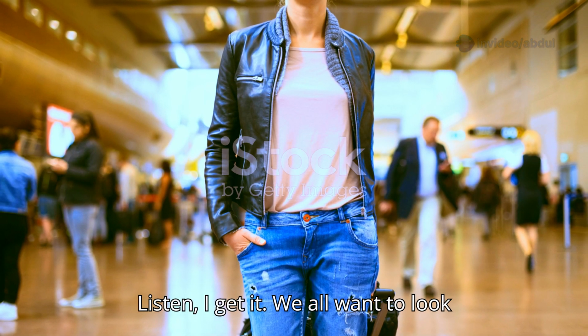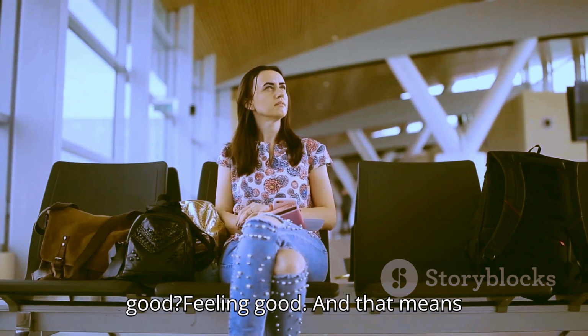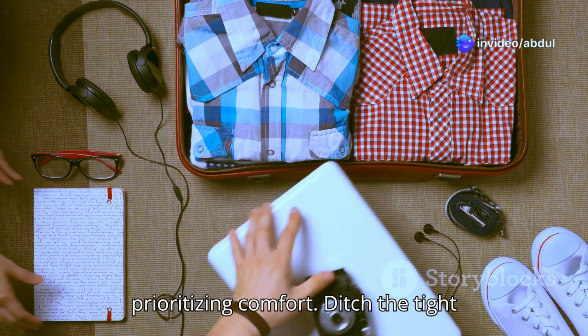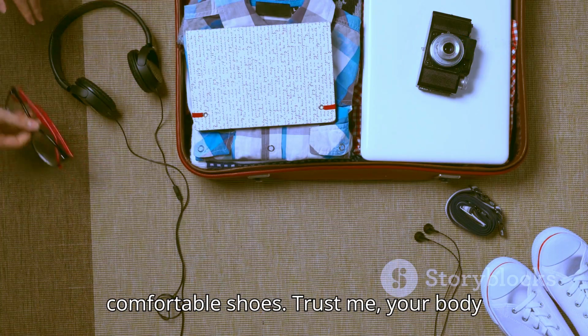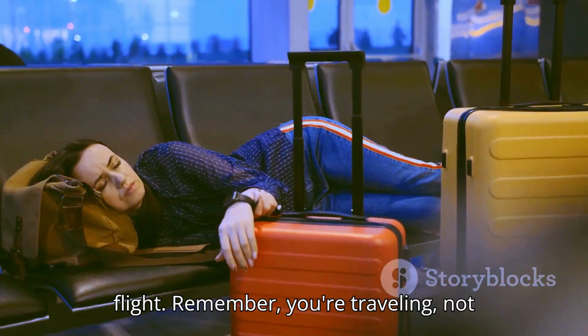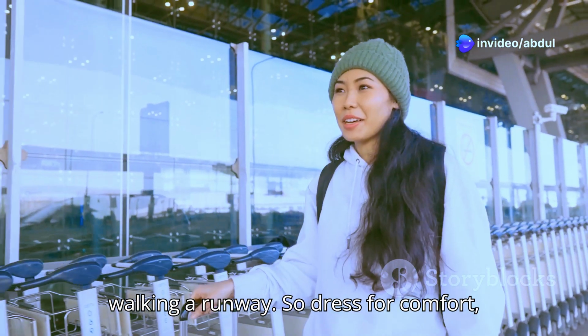Listen, I get it. We all want to look good even when we're traveling. But you know what's more important than looking good? Feeling good. And that means prioritizing comfort. Ditch the tight jeans, the restrictive tops, the shoes that pinch. Embrace loose-fitting clothing, breathable fabrics, and comfortable shoes. Trust me, your body will thank you, especially after a long flight. Remember, you're traveling, not walking a runway, so dress for comfort and enjoy the journey.